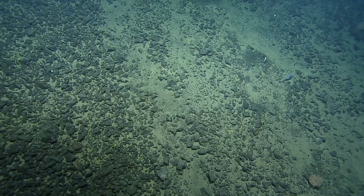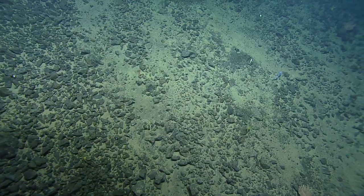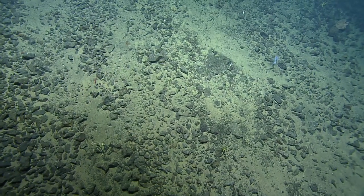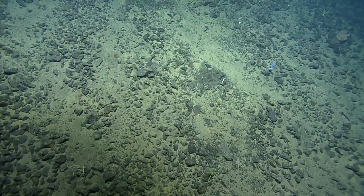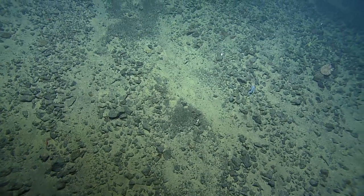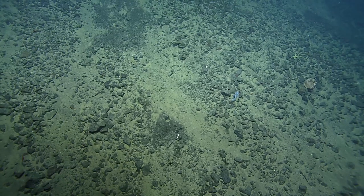I think also, for anyone who was with us earlier today, when we descended to the top of the seamount, there was just a huge, huge school of fish aggregating right at the top. That was really impressive just by the sheer numbers. That was pretty fun.